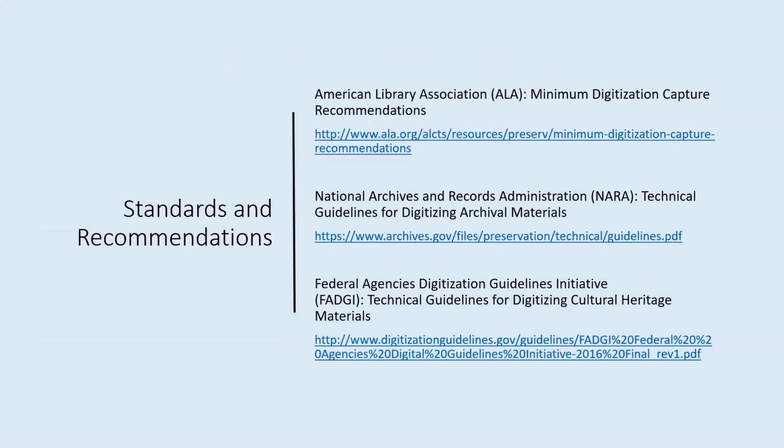Okay. So now that we have a basic understanding of these terms, I want to turn to the various standards and recommendations that exist for digitization. For guidance on specifications for creating digital files, there are standards and recommendations laid out by several organizations, including the American Library Association, the National Archives, and the federal agency's Digitization Guidelines Initiative, or FADGI for short.